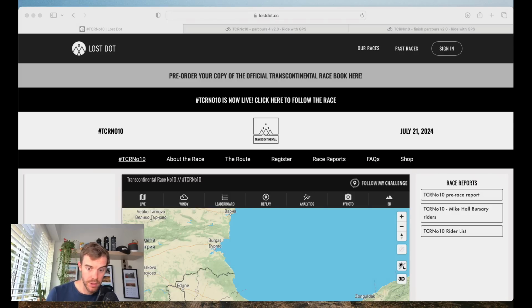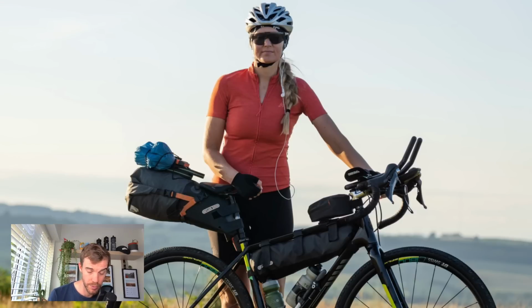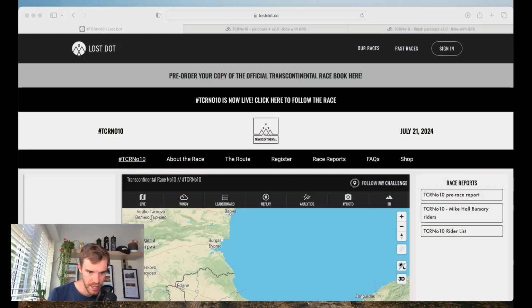So now let's have a little look at some of the riders who are going to be taking part. I'm going to start with the women because we've got the biggest ever women's field. I think there's 40 odd women taking part this year. A few previous winners and strong riders. So I'm going to start with Jamie Wilson. She's been fastest woman before on the TCR a couple of years ago now. So she's returning for this 10th edition. It'd be really great to see her there and see if she can do it again. Keep an eye on Jamie.